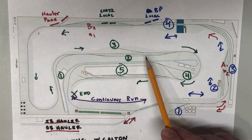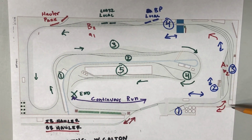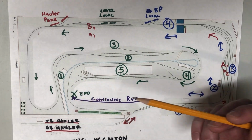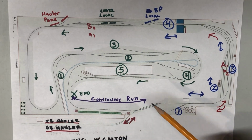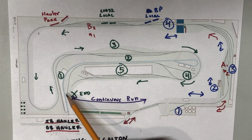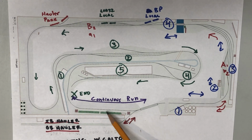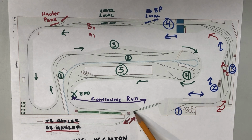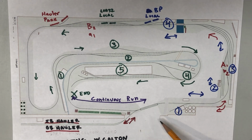I'm not sure the exact amount of feet. Let's see, 30, 40, probably 100, 120 feet maybe. But yeah, in real life, there's actually 3 more industries beyond this point in Orange, California. 3 smaller spots. So I just didn't have room to do it. If I could go out of the room, that's probably the next 3 industries I would do. But I'll just stick with this for now.